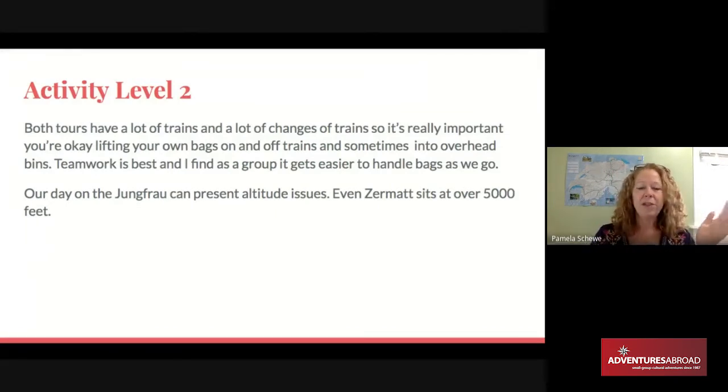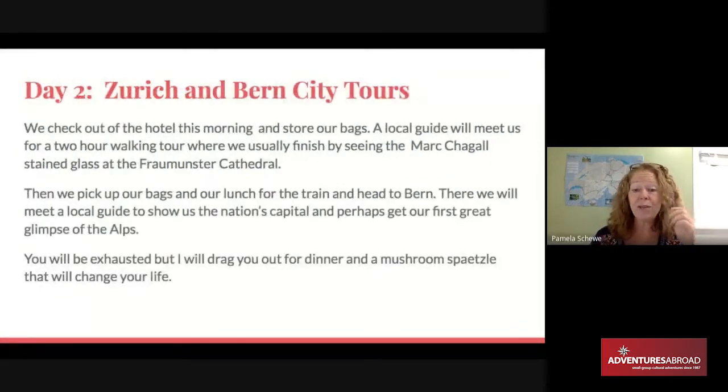But activity level 2, if you've done one before and think you can do it, you should be just fine. The only throw out is the Jungfrau Day. With its altitude, that can affect a few people, but there are lots of ways to cope with that because I've had different experiences up there.